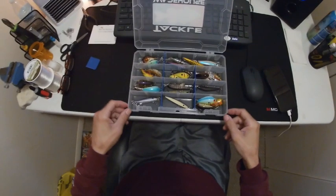But anyways, I want to show you guys the contents of this box, because it's just a mix of what I consider finesse hard baits and my spy baits, which is a rather small collection because the good ones are expensive. So check it out.